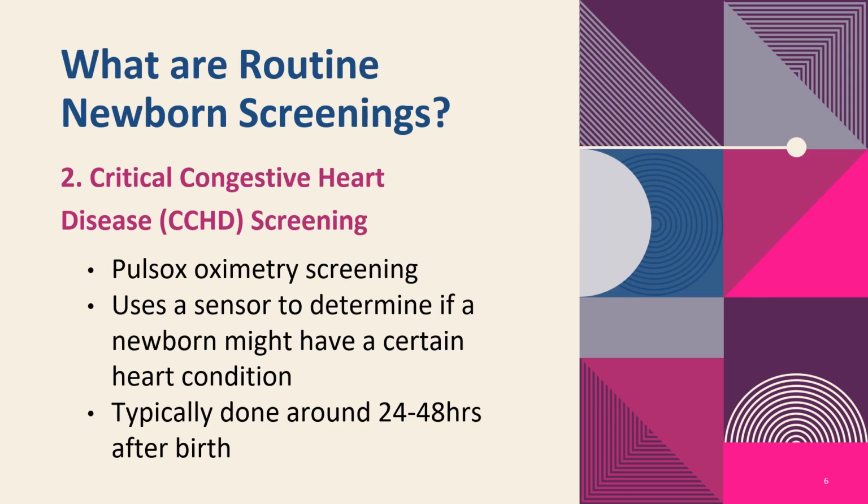So another routine screening is the CCHD, which is the critical congenital heart disease screening. It's done with a pulse ox. You do it on the hand and the foot. You want to get it preductal and postductal. And then it's a simple documentation thing. It's very non-invasive. It just takes a little time.